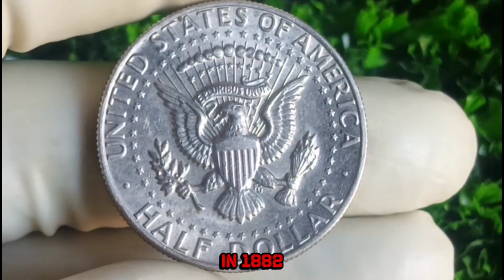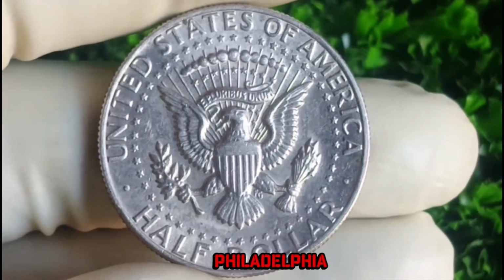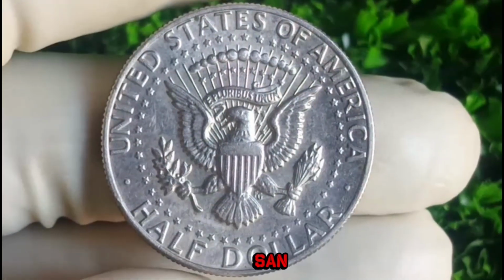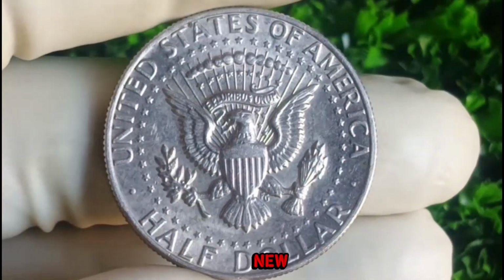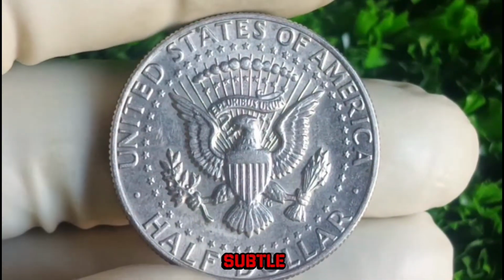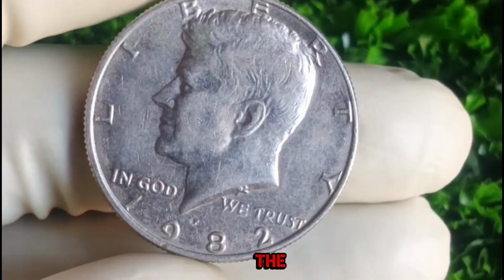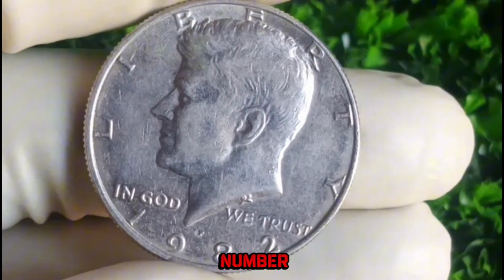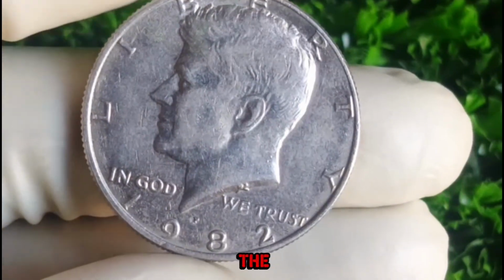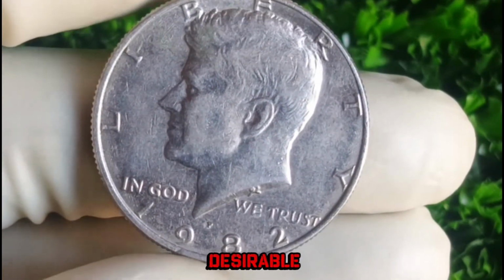In 1882, the U.S. Mint was producing coins at multiple locations. Philadelphia, no mintmark. Carson City, CC. San Francisco, S. New Orleans, O. Each mint gave its 1882 half-dollar a subtle identity, marked by a small letter below the eagle on the reverse. The Philadelphia Mint struck the largest number, with no mint mark. The Carson City Mint, nestled in Nevada near the silver mines, produced fewer, making CC coins particularly desirable today.